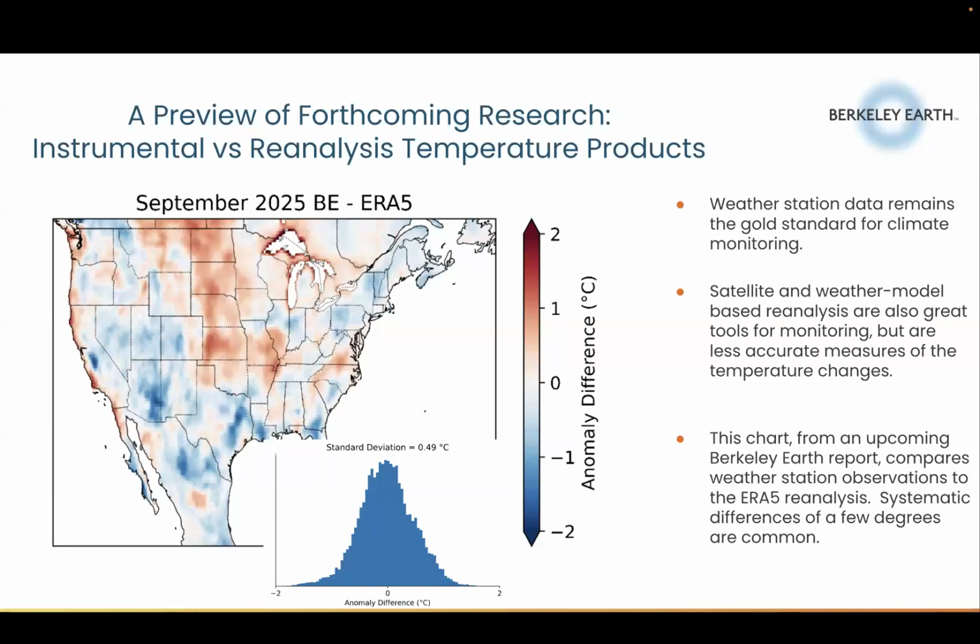And this chart here is showing an example of the differences between Berkeley Earth's work and what ERA5 estimates. You find in the month of September, you have differences of the order of a couple degrees across North America, which is an area where you have an exceedingly high density of stations. So these are almost certainly limitations of ERA5, as we have more than enough station data to get these anomalies pinned down with a high degree of precision. But ERA5 gets it a little bit off. Whether that difference matters to people is probably not a huge issue.